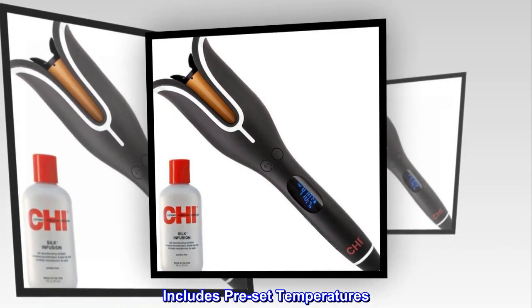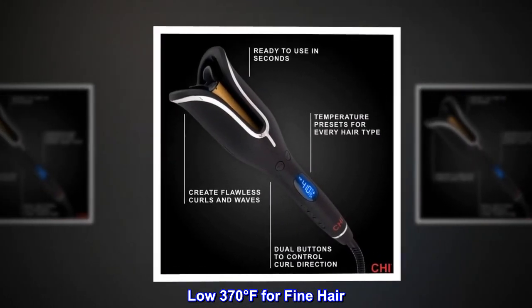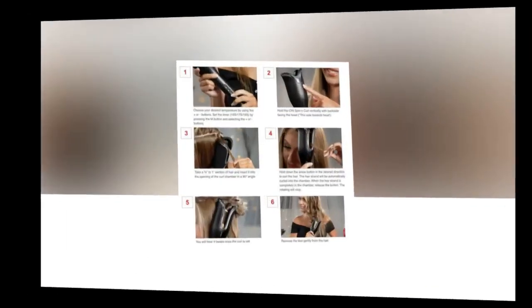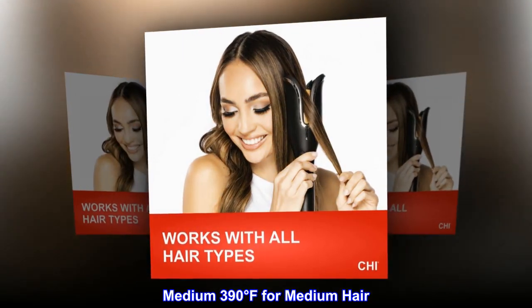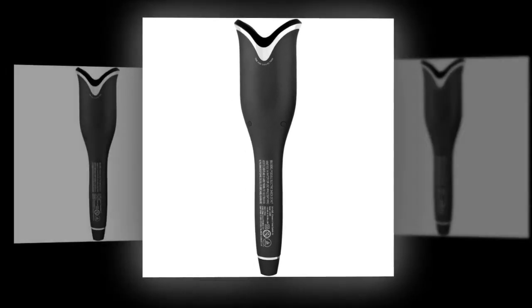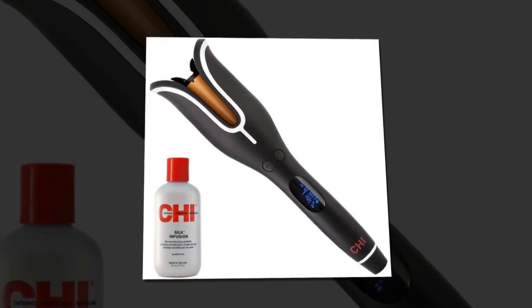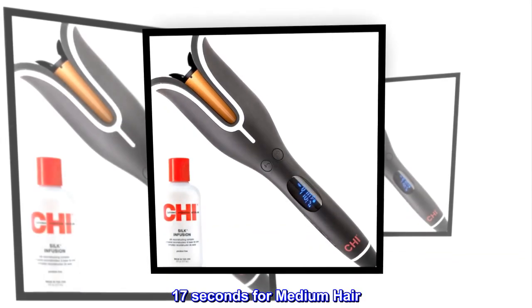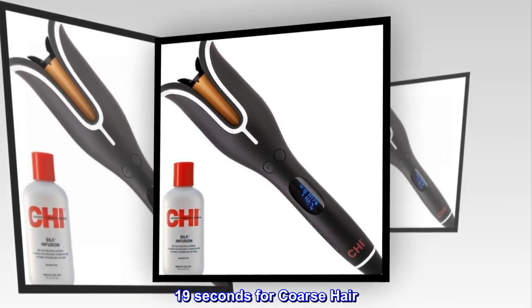Includes preset temperatures. Low, 370 degrees Fahrenheit for fine hair. Medium, 390 degrees Fahrenheit for medium hair. High, 410 degrees Fahrenheit for coarse hair. Includes adjustable heat-up times. 15 seconds for fine hair. 17 seconds for medium hair. 19 seconds for coarse hair.